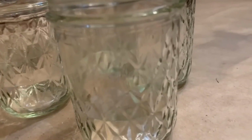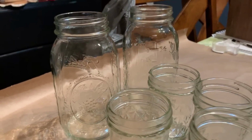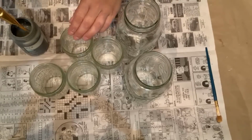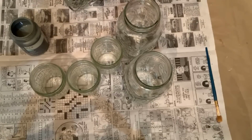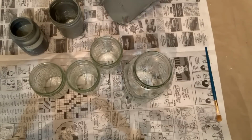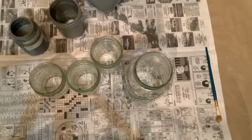So this next DIY is these cute little glass jars that I found to do a little arrangement on my windowsills in my kitchen. I have 4 jelly jars and 2 big ball jars. I think they're quart size. I'm going to use these for floral arrangements, and I'm going to paint them in a very even coat of the Waverly chalk paint in Elephant all over all of the jars. I'm only doing 1 coat because I'm not concerned about the coverage. Again, chalk paint is great for this type of project because it goes on so thick.